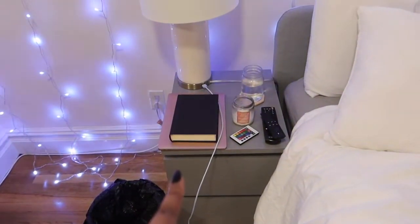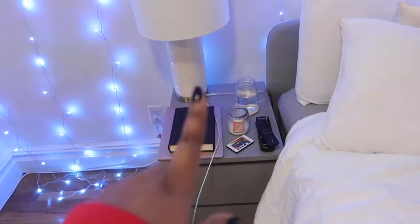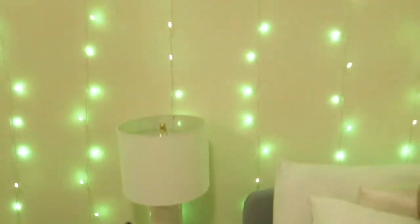Over here is my nightstand. This is also from IKEA. I have my book, my MacBook, my remotes, controllers, water, candle. This lamp is from Home Goods. So this remote controls these fairy lights, and these fairy lights are from Amazon.